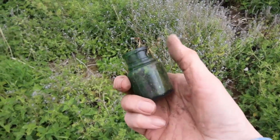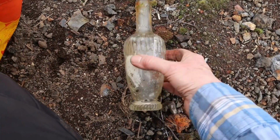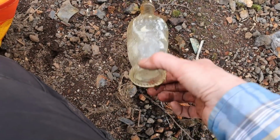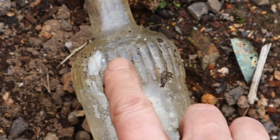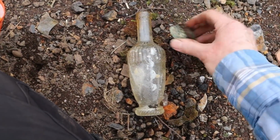Just found this really cute little green bottle jar thing. I really like that. I've just found this, and I don't know what was in it, but it stinks like rotten something, white stuff. But isn't that an interesting little bottle? I'll zoom in. It's sort of knurled there, and it's got this rope pattern around the bottom. Yeah. And next to it here I can see, looks like part of a tea strainer.